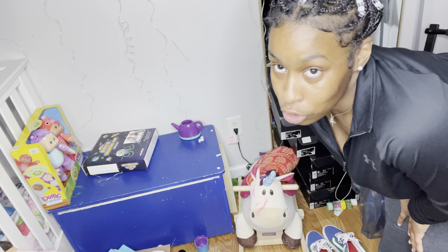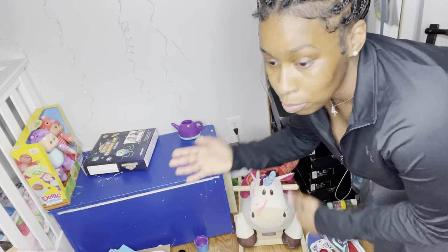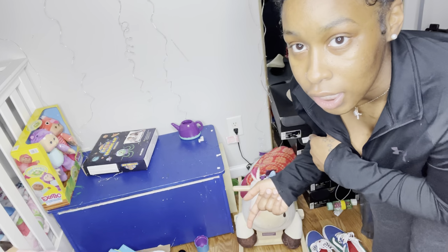That ain't work. So first thing first, what I'm about to do is try to make room so I can open up my closet door. Let's get into that.